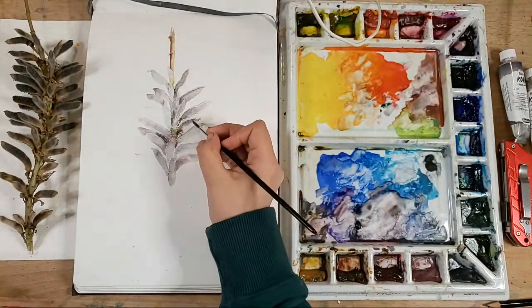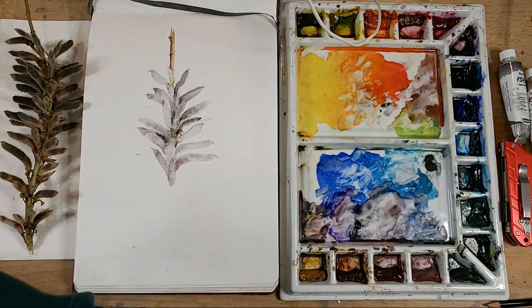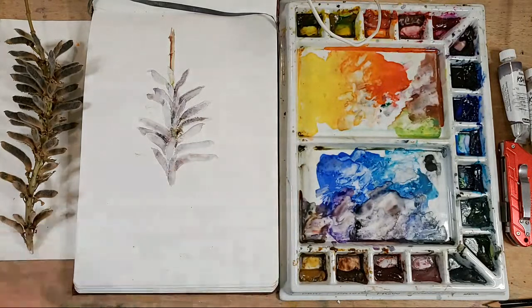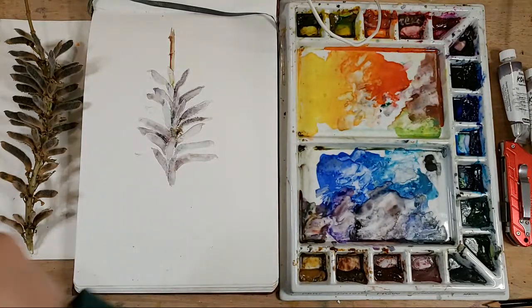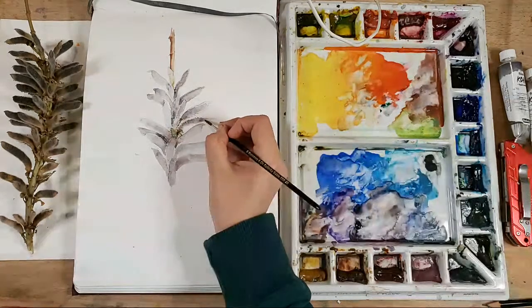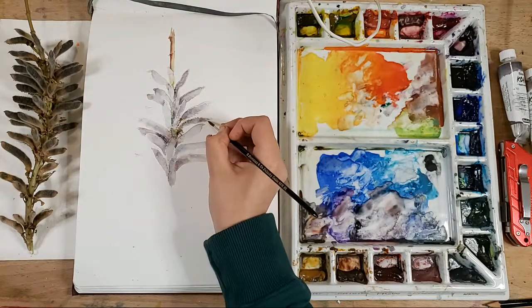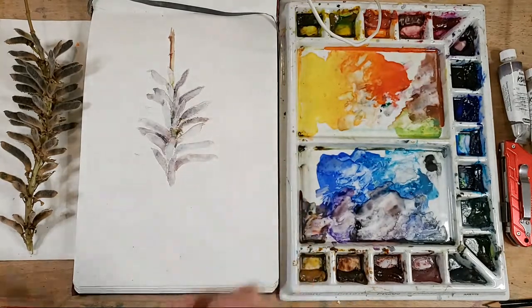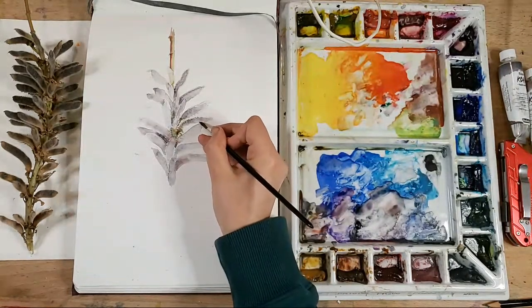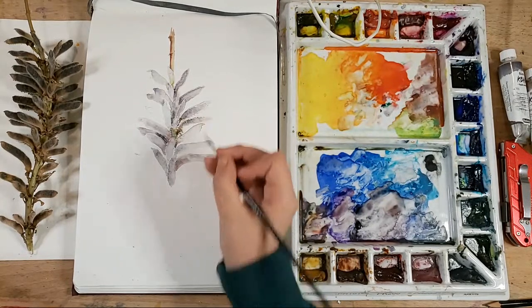Anyway, this is not a tutorial of any kind. This is just me experimenting. I have no idea what I'm doing. Don't take this as a lesson. Maybe if I'd done it the other way and I did the inside first and then I spread it out to the edges. Okay, I'll have to try that some other time. It's a little late on this piece.